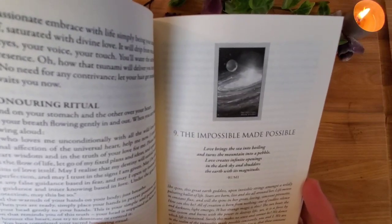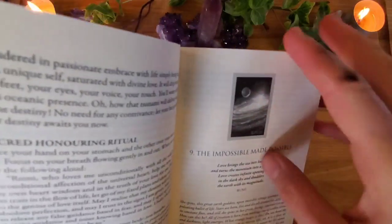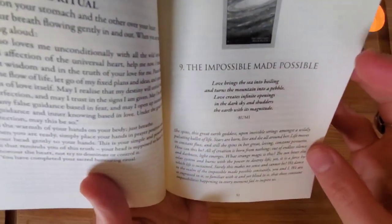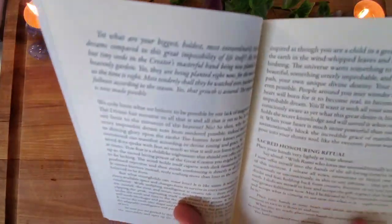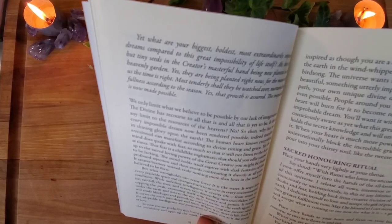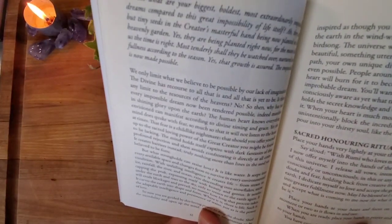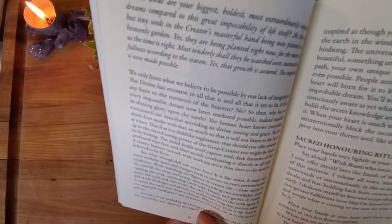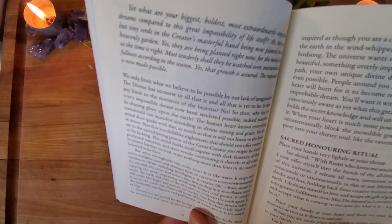Love creates infinite openings in the dark sky and shudders the earth with its magnitude. And I'm not going to read that bottom part, but I'm going to read over here. We only limit what we believe to be possible by our lack of imagination. The divine has recourse to all that is and all that is yet to be. Is there any limit to the resources of the heavens?